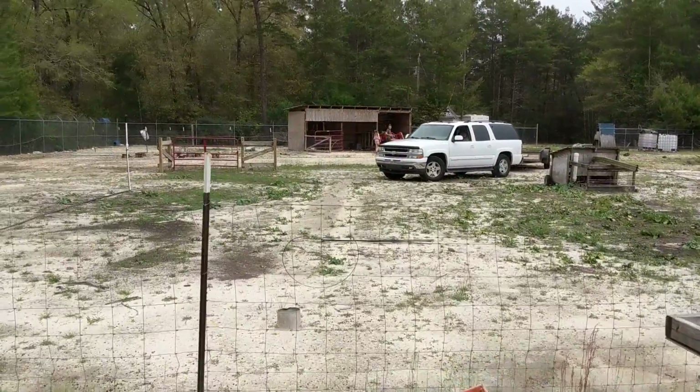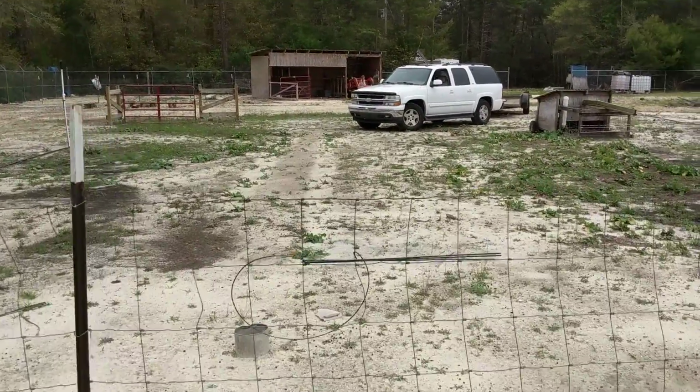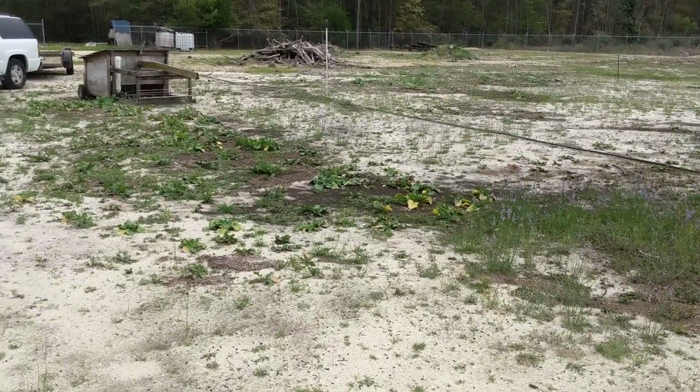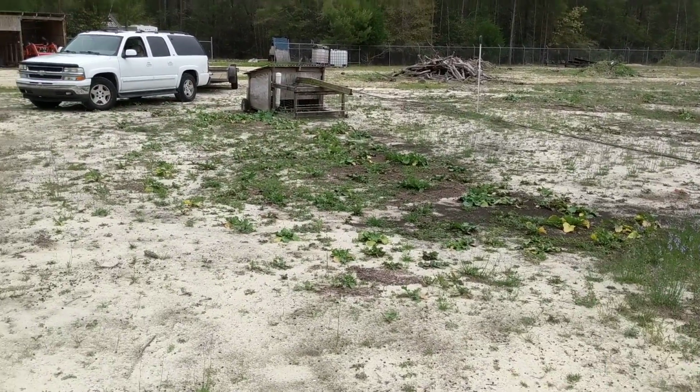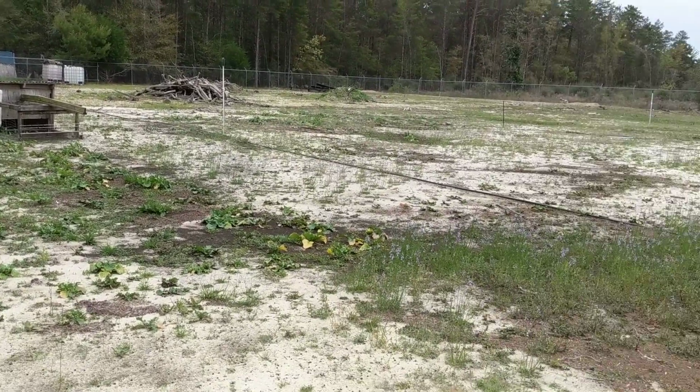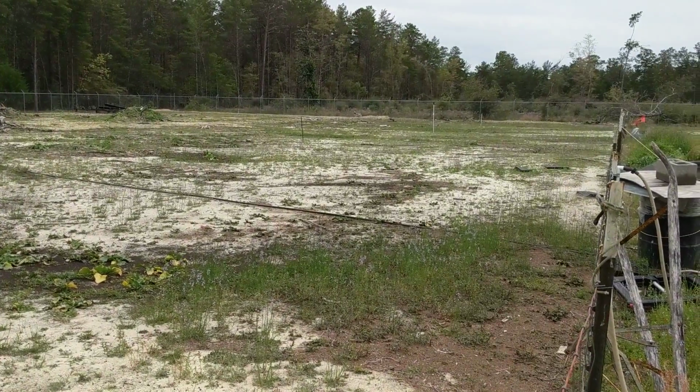Also, this was going to be the next section of planting here, and you see that the soil has become fertile, because look how these turnips and stuff are coming in, and these were just thrown out seeds. Doing well, and that's going to get greener and greener.